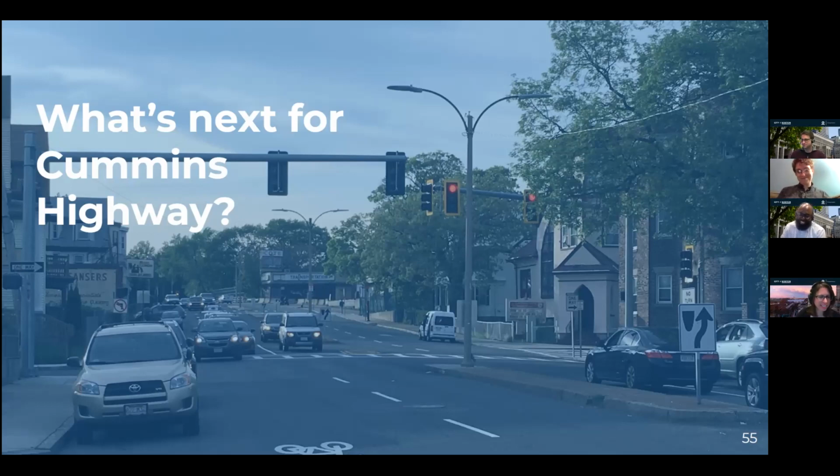Go ahead. I will tell everyone that we do have a meeting planned for May 25th, where we will talk in detail about how we are designing Cummins Highway for people with disabilities. So we'll be able to go into that question in much more detail, and Jeff will be a little bit fresher and less focused on traffic, a little bit more on accessibility issues.